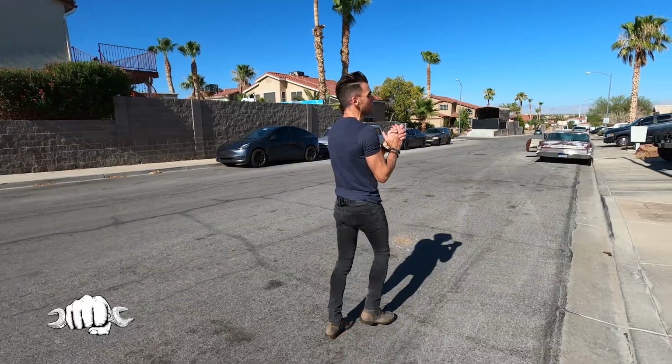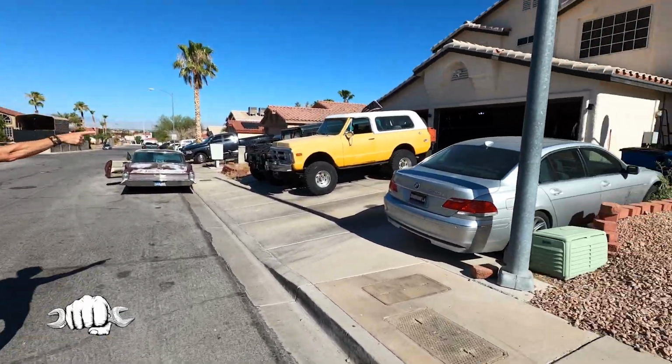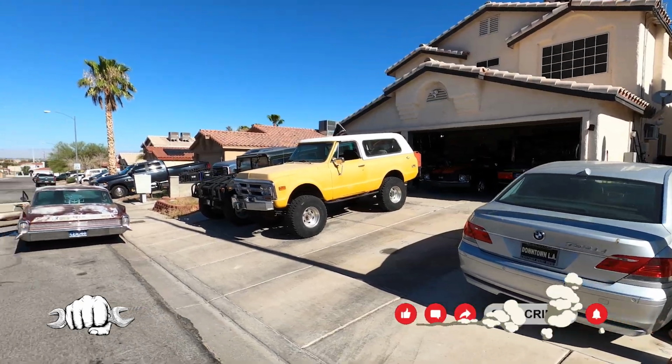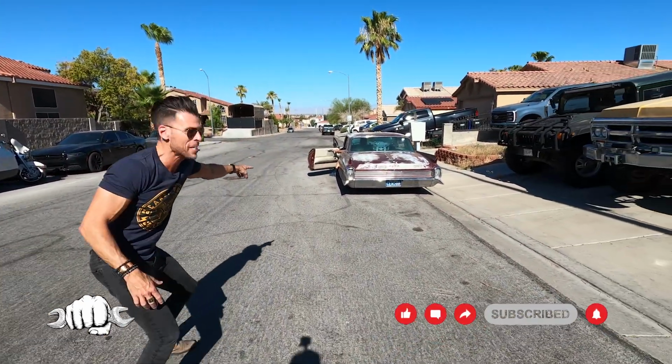And today we got a 1972 Chevrolet Chevelle. There it is in the garage. We also got a 72 Jimmy. We've got a 68 Suburban, 58 Cadillac.